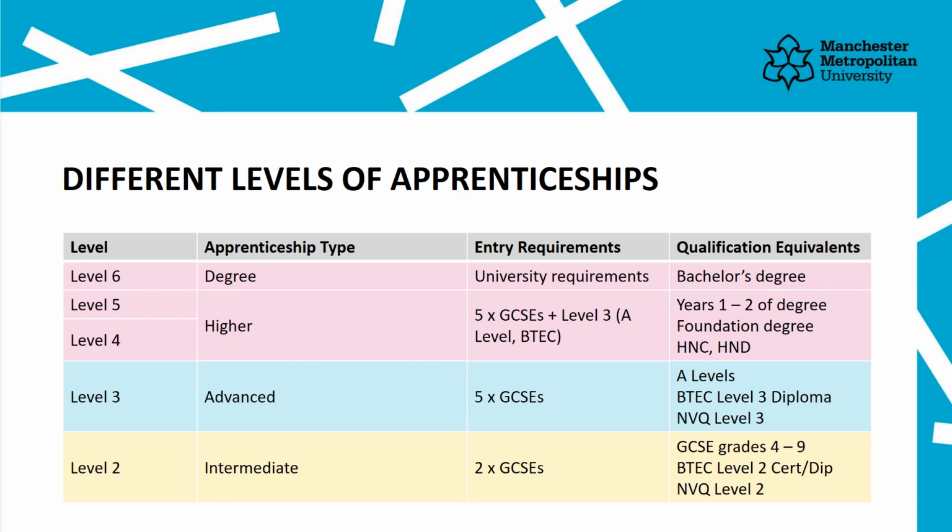Okay, so as you can see on the screen here, there are actually 4 types of apprenticeships that you can do: intermediate, advanced, higher, and degree apprenticeship. A degree apprenticeship involves gaining a university degree while you work. This apprenticeship is a level 6 qualification, so this is equivalent to a bachelor's degree.